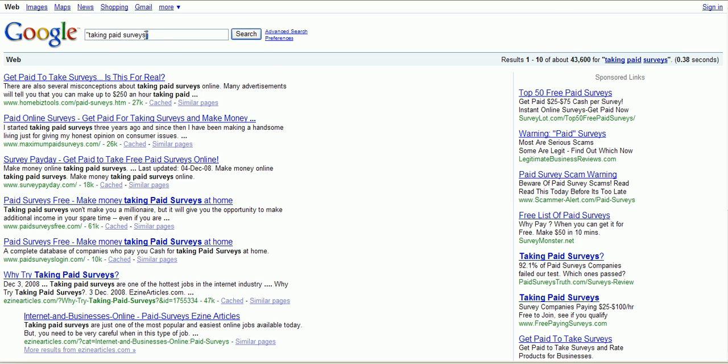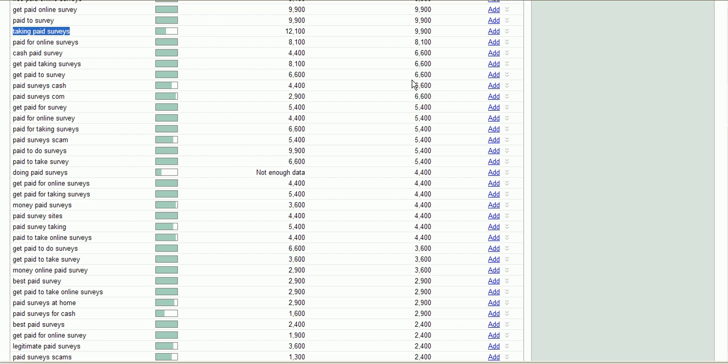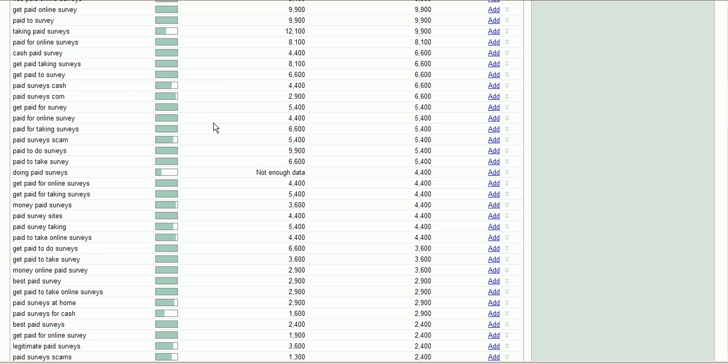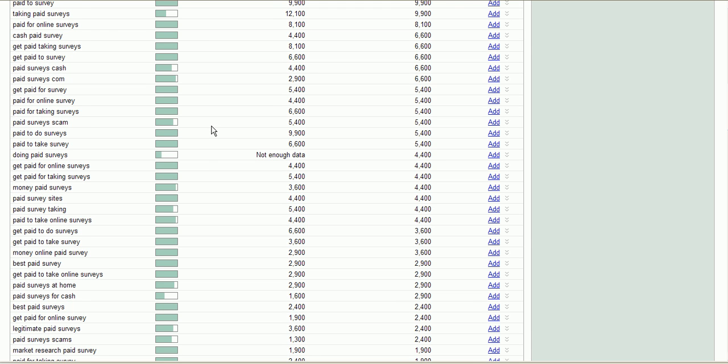It's important to note that I put these in quotes, and the reason is simply that this will only pull up sites using that exact keyword phrase. You're trying to find, for this example, something that has less than 100,000 sites using that exact phrase. So that tells you that on average, roughly 12,100 people last month searched for this phrase, and on average about 9,900 per month looked up that keyword phrase, taking paid surveys.